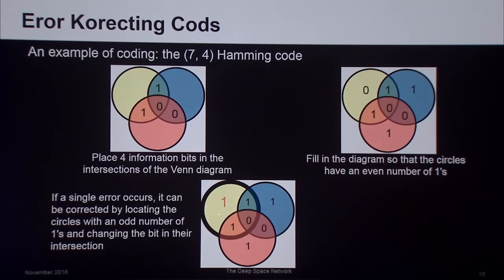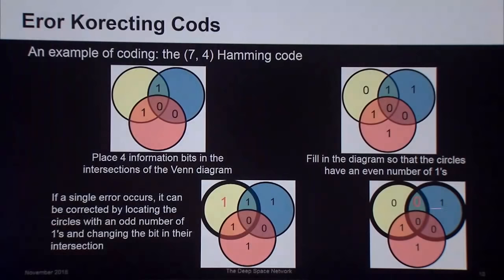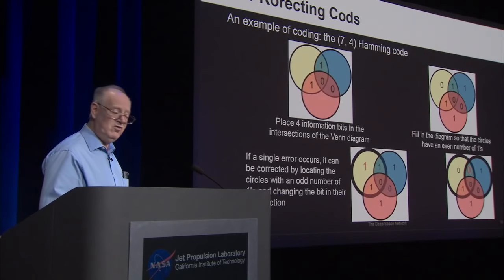So it can't be an intersection with another circle. It's only this one, so that's got to be the bad bit. And in fact, just to show another example, if instead this bit had flipped, we would do the same decoding algorithm. We discover that there were two circles that had an odd number of bits. And so the bit that's uniquely at the intersection of those two circles has to be the one that has the error. So this is very, very powerful.